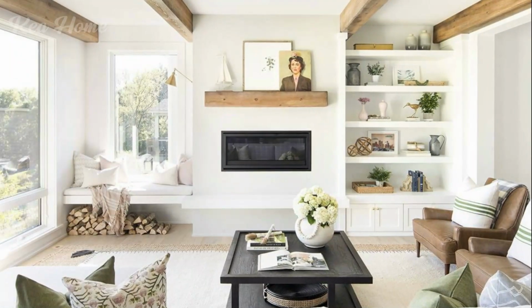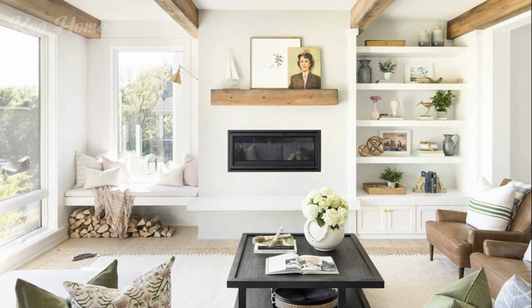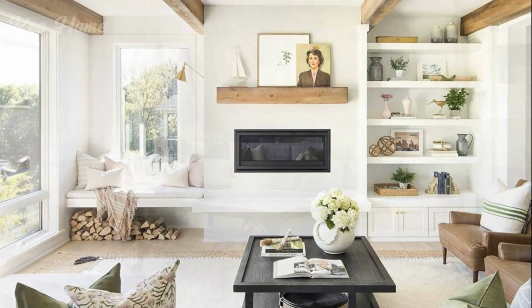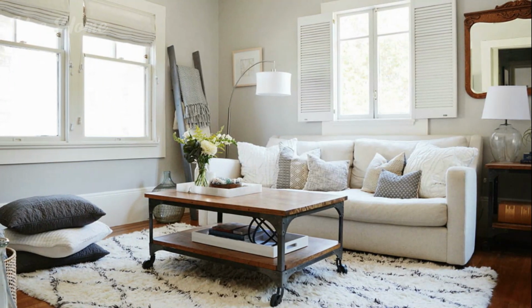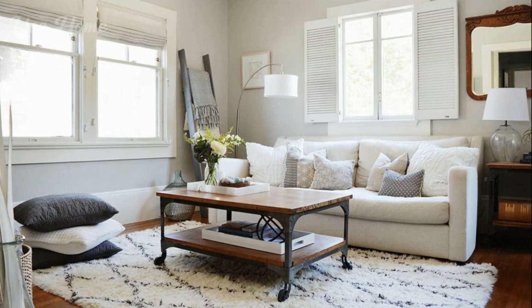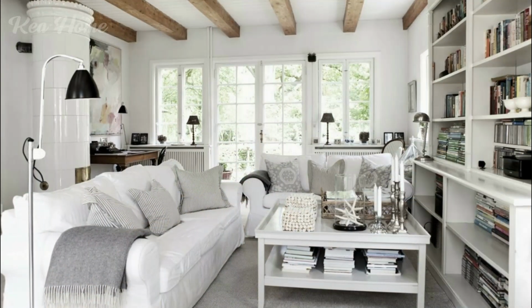Layer textures. Add visual interest and warmth to your small farmhouse living room by layering textures throughout the space. Mix and match different textiles such as woven baskets, burlap accents, and chunky knit throws to create a cozy and inviting atmosphere. Incorporate farmhouse lighting.